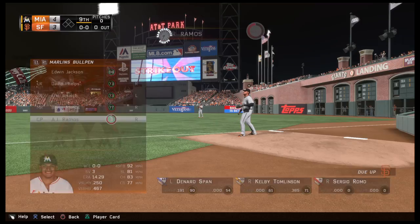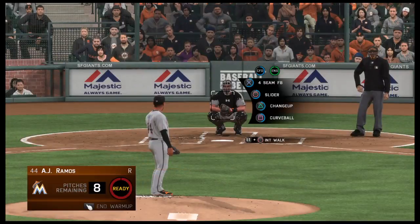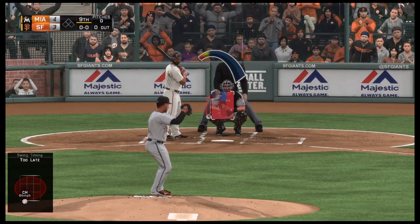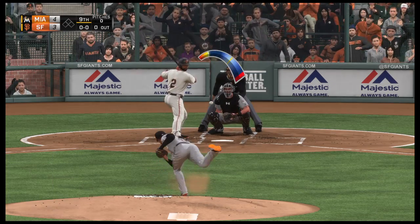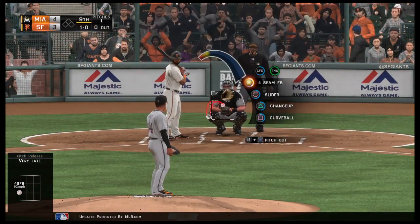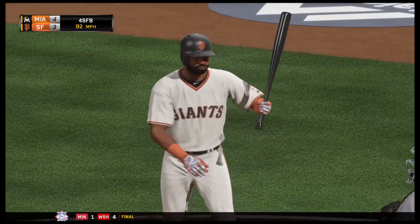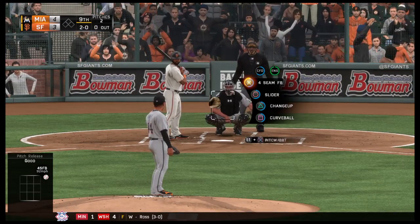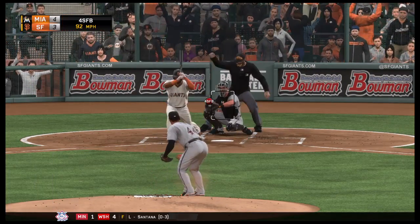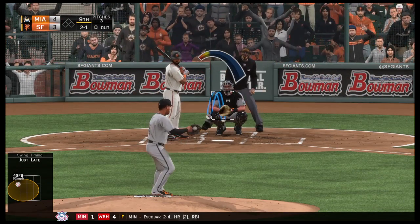A.J. Ramos is on now to try to close things down here in the 9th. This dude ain't been doing good. And he'll try to crowd him there to start the at-bat. It's 1-0. And Span will watch another one miss. It's 2-0 now. And down by a run, a leadoff walk would certainly help the cause. He's got to shrink that strike zone here and not chase anything that he shouldn't be swinging.